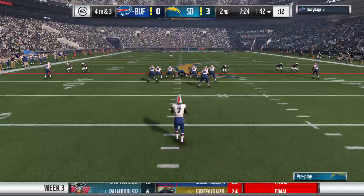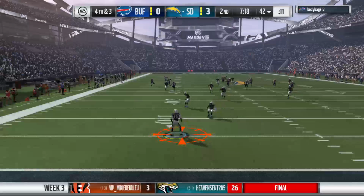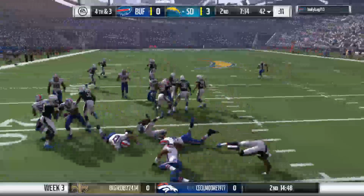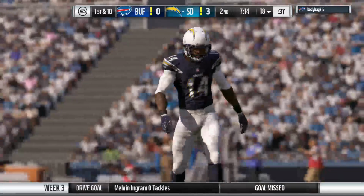So much about this game is just understanding situations and then having to execute, isn't it? Guard the first down sticks. Don't let them get there. And they rallied and made the tackle. Give him 11 yards that time on the return. And it'll be Charger football here as they take over.